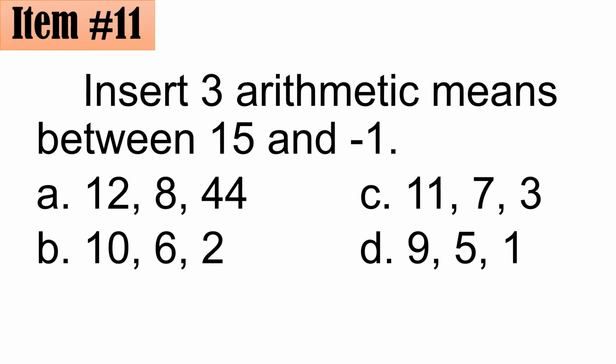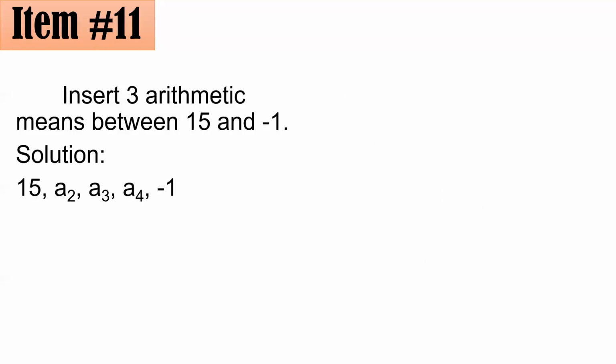Dahil meron po tayong ilalagay na tatlong arithmetic means sa kanila, we don't know what those arithmetic means are. So let's call them po muna A sub 2, A sub 3, A sub 4, and negative 1. Arithmetic means po kasi are the terms na nandyan po sa gitna ng first at saka last term. Meron po tayong 5 terms: 1, 2, 3, 4, 5. Which means the first term here is 15, the fifth term here is negative 1, and n is 5 dahil meron po tayong 5 terms sa finite sequence na to.